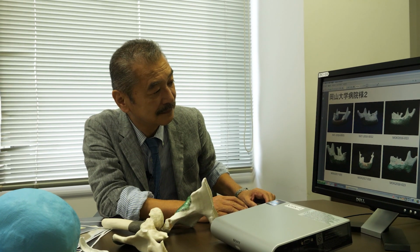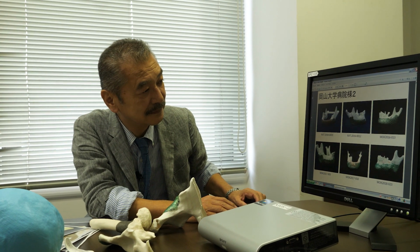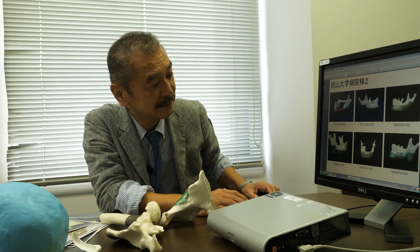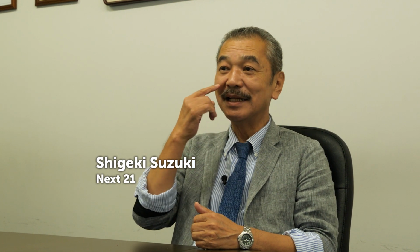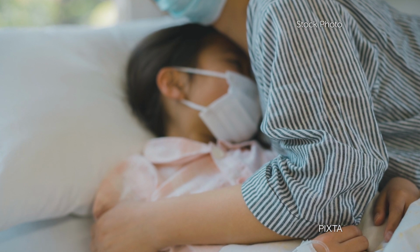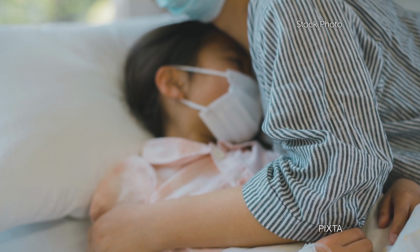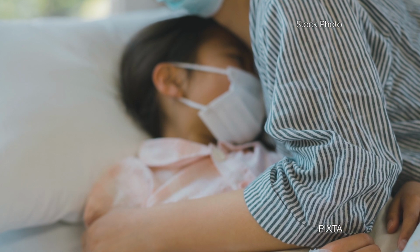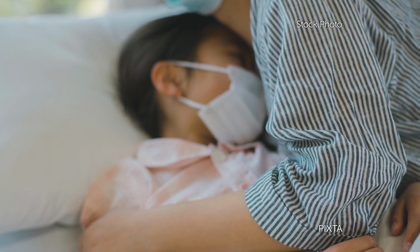The inventor, Shigeki Suzuki, was motivated by the suffering of someone close to him. My friend's 2-year-old daughter developed a cancer that required her upper jaw to be removed. This tragedy made me determined to find a better way to treat such diseases. Because this patient was so young, just 2 years old, a conventional titanium graft would need replacing many times as she grew.